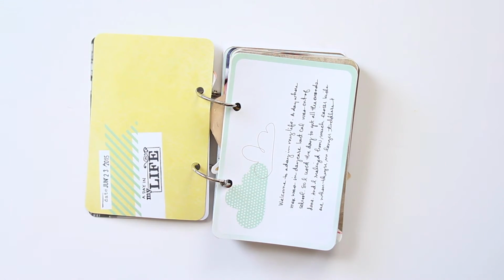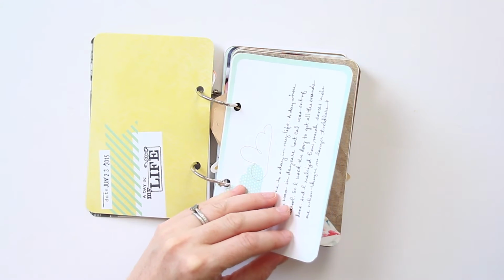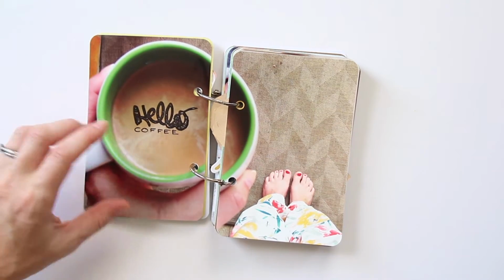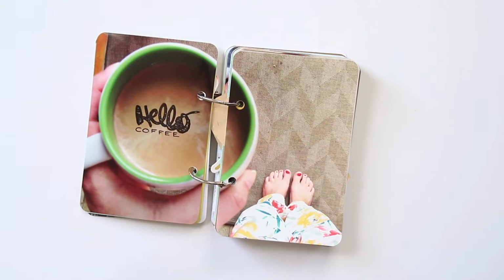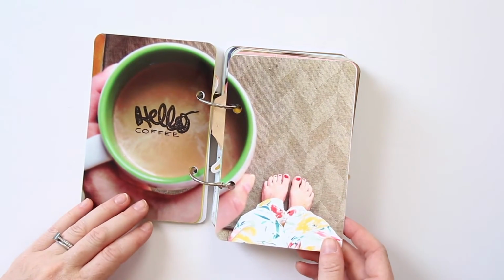And I wanted to use cards that I absolutely love, but that are too girly for a lot of the projects that I do for Project Life. So I really wanted to make this my own and totally do something that was just for me.